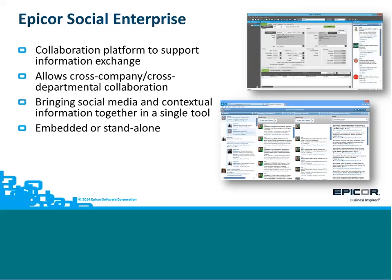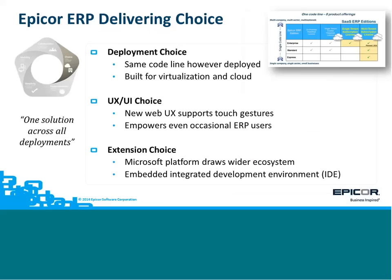And from a choice perspective, being able to choose how you want to deploy in the cloud, on-premise, and also having exactly the same application deployed both on-premise and in the cloud.